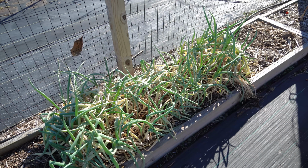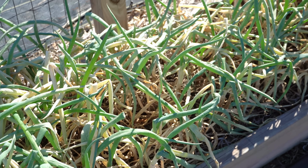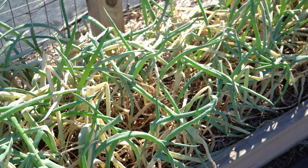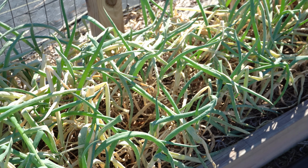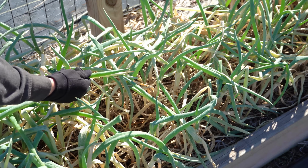And over here I have some old Scarlet Bandit bunching onions that I planted last spring in my garden, and I haven't really done much with them. I'm probably just going to pull them and mulch them. So obviously they were not protected, and overall they don't really seem to have been bothered by the cold. Looks like some of them got burnt a little bit due to the wind chill, but the greens are still pretty much okay.